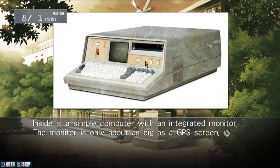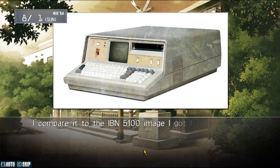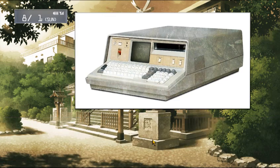A simple computer with an integrated monitor. The monitor is only about as big as the GPS screen. That seems to be fairly typical of old style computers that were made and manufactured in the 1970s. I compare it to the image I got from Shining Finger. I would definitely say that this is indeed the PC that we're looking for.